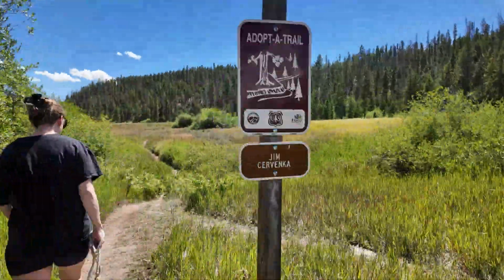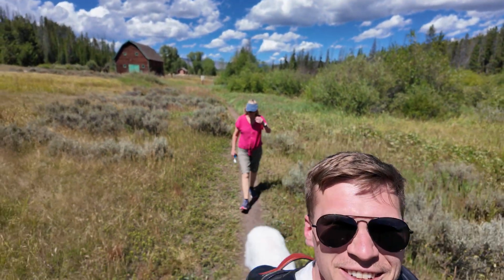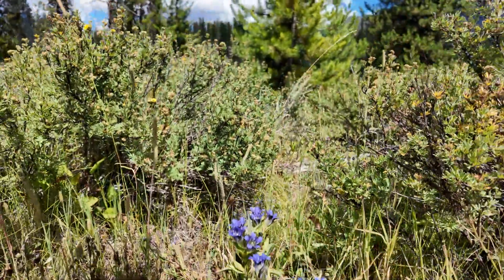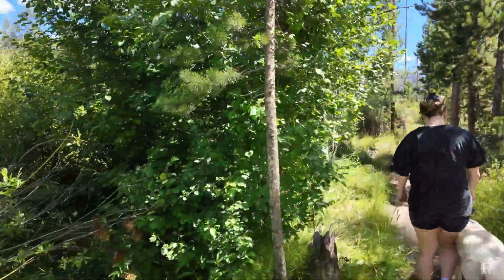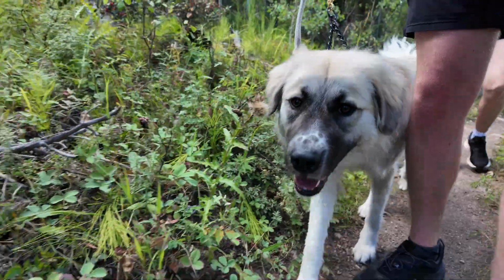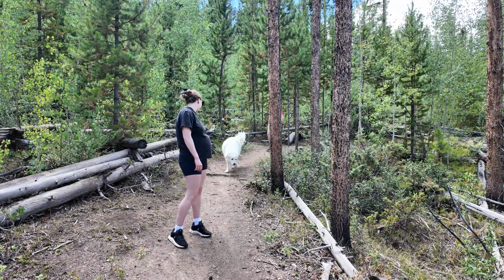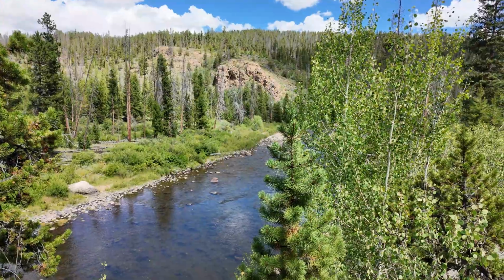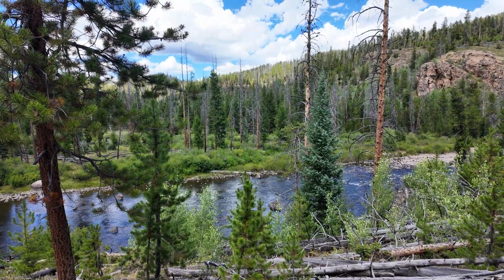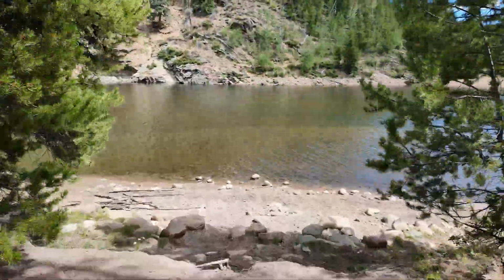Good, easy trail to hike if you're in the area and you don't want to do much elevation gain, but you also want that Colorado beauty. Oh, there she is. Go through some woods here, and you'll end up at the headwaters of Granby, which is a man-made reservoir.